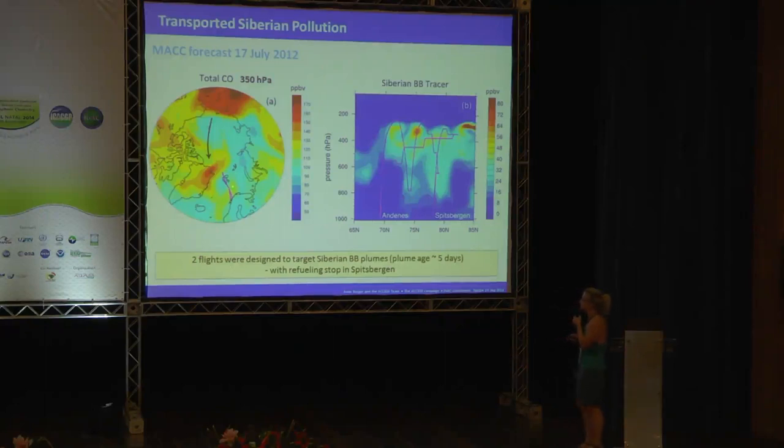This plume contained a lot of Siberian biomass burning pollution, and therefore we decided to design a flight to target it. It was clear that we wouldn't reach the center of the plume, but we wanted to do an in-depth vertical profile of this Siberian biomass burning pollution. Here you can see a curtain plot of this flight track. The main objective was also to learn something about the black carbon distribution in these layers, because this was the first time that we had black carbon measurements on board the Falcon.